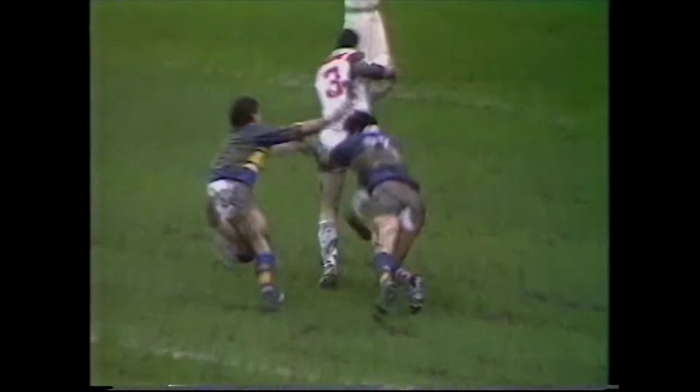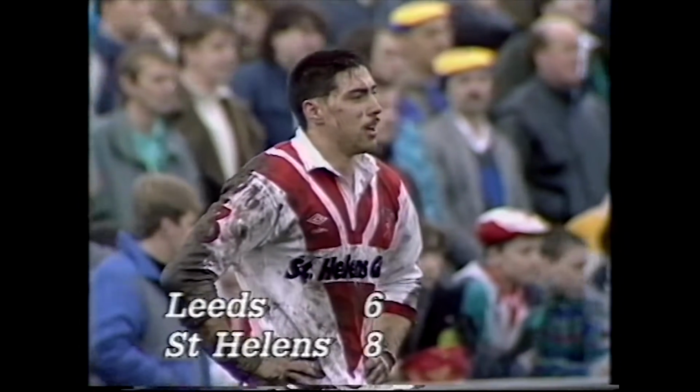Good approach play, very strong running by Hegarty. Propped his foot in, delivered the ball back to Holding, who put Laughlin away through in a beautiful gap. He is tackled short of the line, but it is a try because he didn't do a double movement. His hands were in contact with the ground, and he slid over the line.